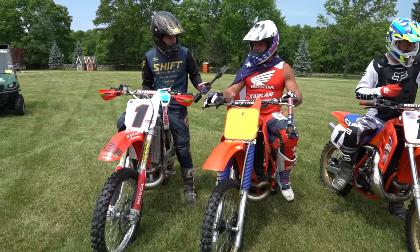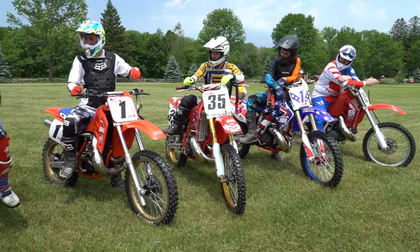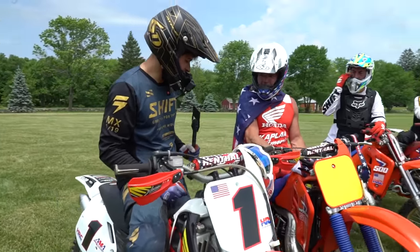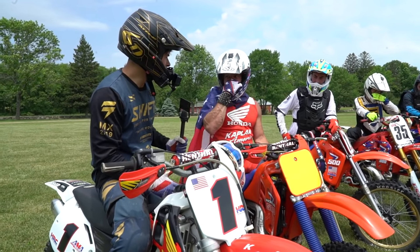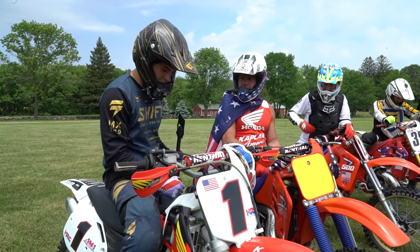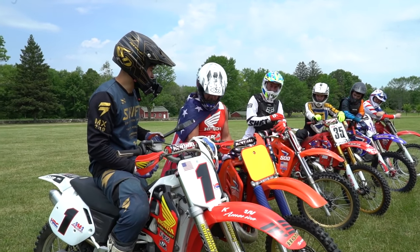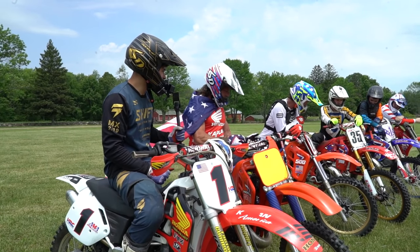I got a little panic arm pump from it, but so in your opinion, motor-wise, let's just focus on the motors. I feel like the micro balance crank and the big bore Wiseco on this is the best combo. This 86 has a phenomenal motor. It's the smoothest power that I felt on one. It's 100%. The 97 I would put at a close second. It vibrates a little bit more. The 89 I almost prefer. I'm not sure if it's because of the vibration, but the 89 feels viciously fast.